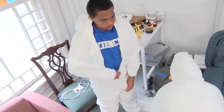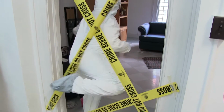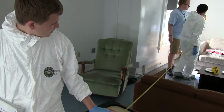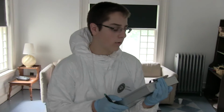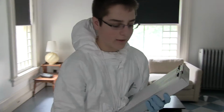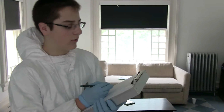We went in the Spruce Cottage, and so we went into separate rooms to look for evidence and to find things that we could collect DNA on. My role is the person that takes the case notes down, so if they see something that's out of the ordinary, like that bloody Band-Aid on the air hockey table, I'm supposed to write that down so we can keep track of it later.